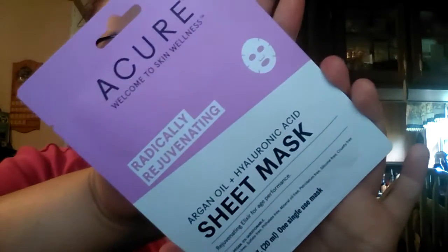And then the last thing we have is from Acure Organics, and it's a rejuvenating sheet mask. The full size is $4.99. Never tried this brand of sheet masks, but looks cool. Haven't done a face mask in a long time. I haven't done any masks in a long time, so maybe I'll treat myself tonight and try it out. So it's supposed to instantly hydrate, and it's got tropical nutrition with argan oil, vitamin C, and hyaluronic acid. Nice. I'm excited to try this. Looks cool.